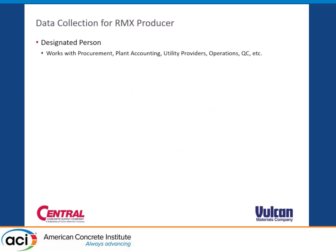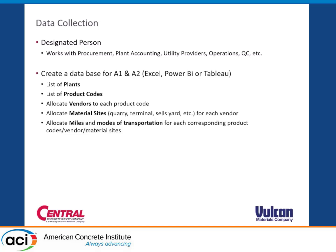And going into data collection for ready-mix producers, that ready-mix producer has to designate a person, and that person works, or gets connected to the right folks in your organization, where they're working with procurement, they're working with plant accounting, utility providers, operation, QC. They just have to get them involved in each of these departments, because what you're trying to do is create these databases specifically for A1 and A2. Let's identify that.